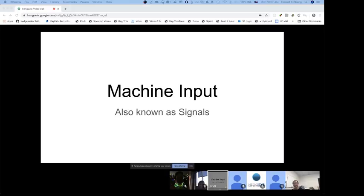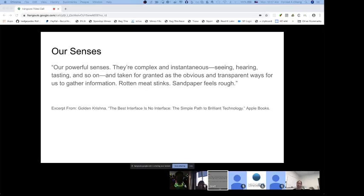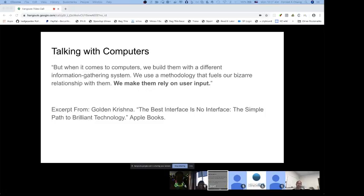All right. Next chapter, machine input, also known as signals. It talks about our powerful senses, the complex and instantaneous seeing, hearing, tasting, and so on, taken for granted as the obvious and transparent ways for us to gather information. Rotten meat stinks, sandpaper feels rough. How do we talk with computers, though? When it comes to computers, we build on a different information gathering system, and this information gathering system is what fuels half of our bizarre relationship with them. We rely on user input.